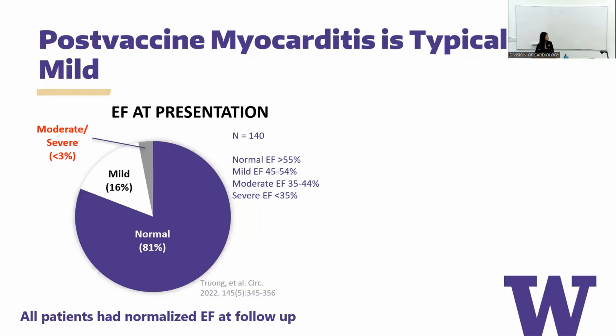Fortunately as well, post-vaccine myocarditis, the clinical course is typically very mild. This was a retrospective study that looked at 140 patients who were less than age 21, who were presenting with chest pain and diagnosed with presumed vaccine-related myocarditis. You can see that about 80% of patients present with a completely normal ejection fraction, 16% present with a mildly reduced ejection fraction, so between 45 and 54%, and then only a very, very small proportion of these patients present with moderate or severe dysfunction.